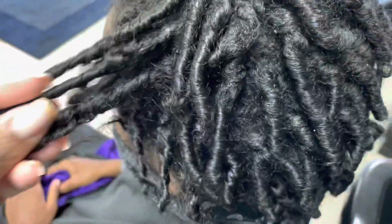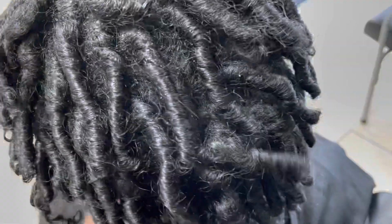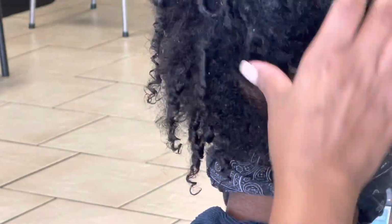Now, this is a client that I started her locks on in the last video I posted, and this is her first time coming back for her Retwist. So see how they look, y'all? It looks good, especially because the texture of her hair is not super coarse. She did an excellent job keeping them wrapped up and just taking care of them.